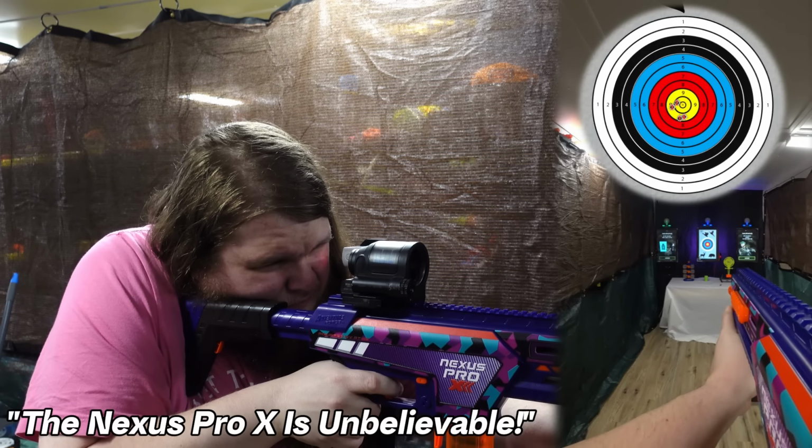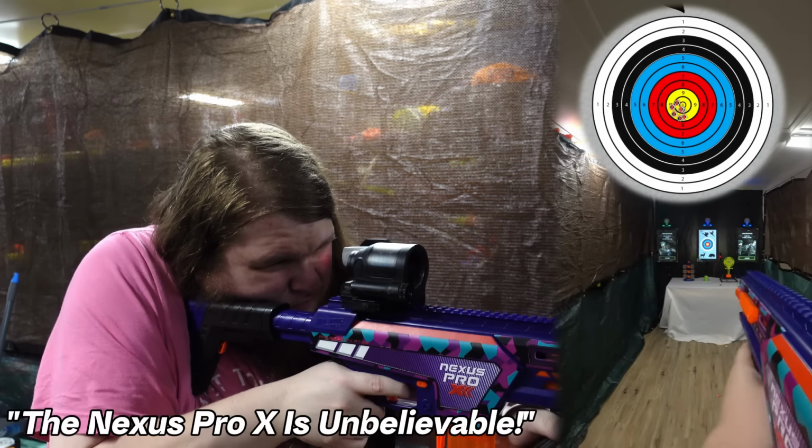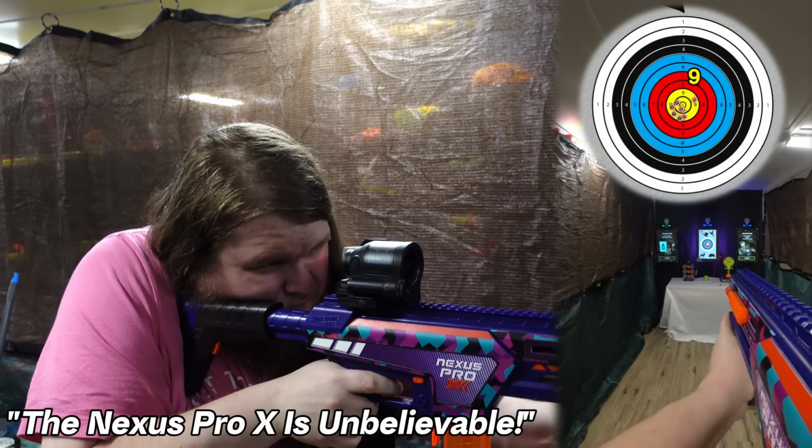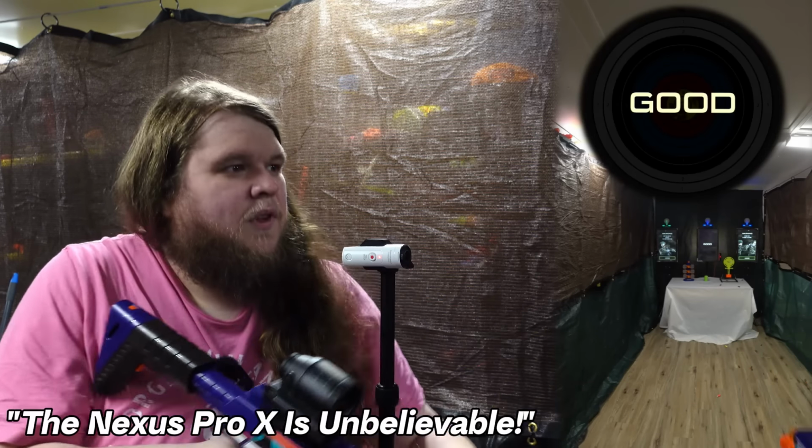It's really hard to beat the Nexus Pro X, let alone for its extremely accessible price. And it alone becomes one of the best purchases of 2024. So if you haven't upgraded in a while, this is one of your best bets.